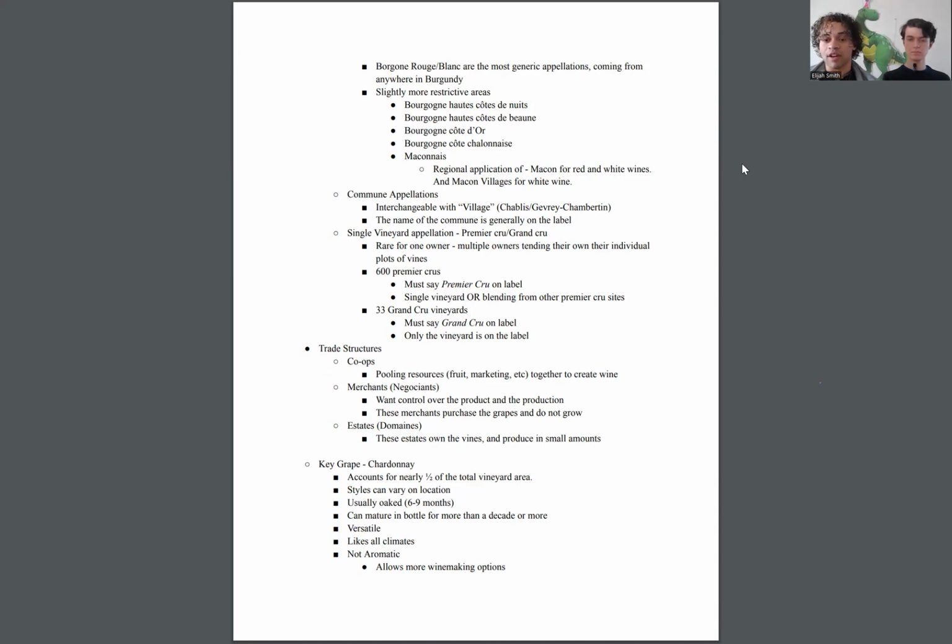Styles generally vary on location, depending on your vineyard site, the topography of the area, and whether you're more northern or more southern. We know that the climate is going to change depending on if we're in northern or southern Burgundy, so we're going to have different styles depending on location. Usually oaked for around 6 to 9 months.